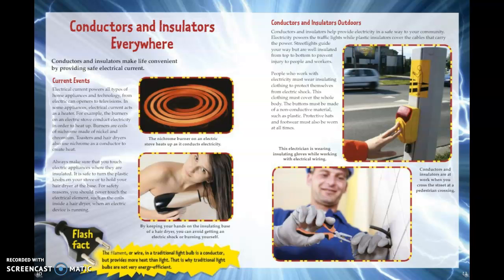Conductors and insulators outdoors. Conductors and insulators help provide electricity in a safe way to your community. Electricity powers the traffic lights, while plastic insulators cover the cables that carry the power. Street lights guide your way, but are well insulated from top to bottom to prevent injury to people and workers.